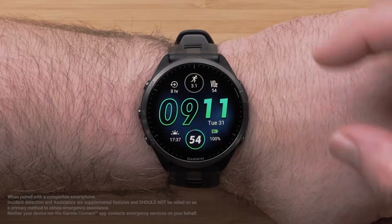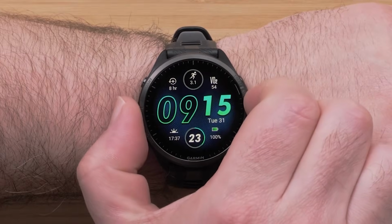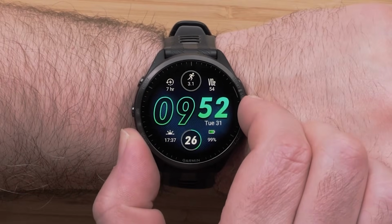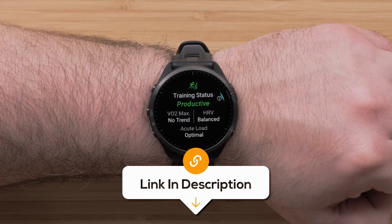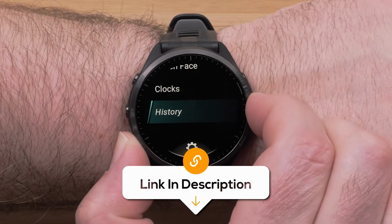And battery life is also a huge plus with up to 23 days in smartwatch mode and up to 31 hours in GPS mode. Plus, you also get wrist-based running dynamics and wrist-based running power. So if you want the most premium AMOLED triathlon Garmin, this is a standout choice.